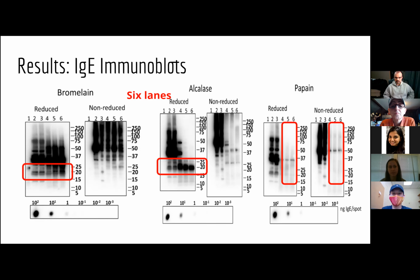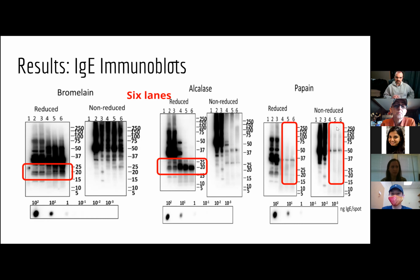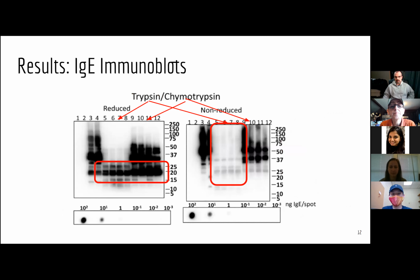Recall there were 7 total lanes at electrophoresis, back to last slide, representing the 3 controls and 4 time points. For this immunoblot, they only did 6 lanes. They removed the 15-minute time point with no explanation. Next slide. As with the other enzymes, trypsin showed many higher binding 20 kilodalton bands.